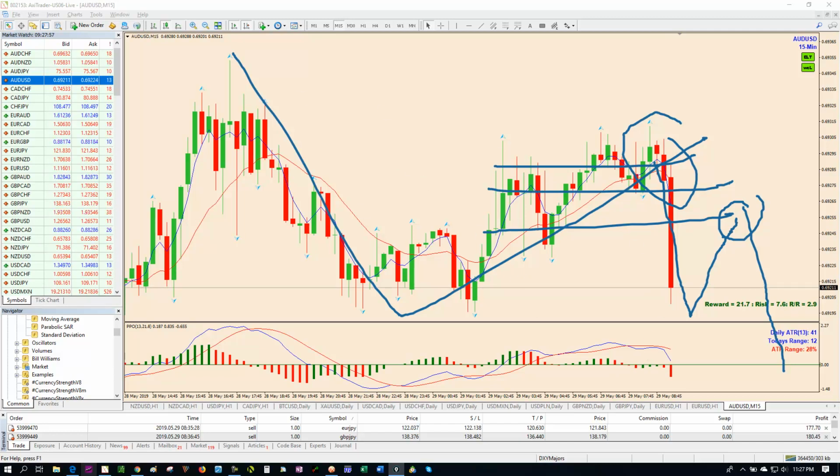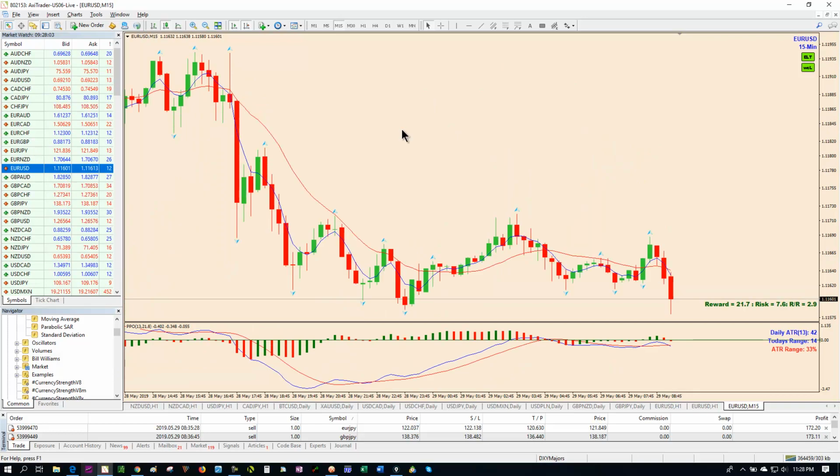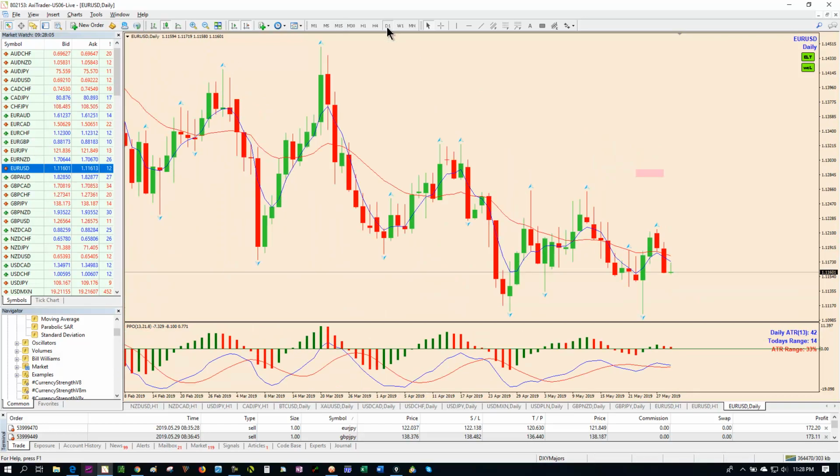So that's Aussie US dollar. Let's take a look at the Euro US dollar. Since the US dollar index is strong, we should expect weakness in all these pairs. So we're on the way down.